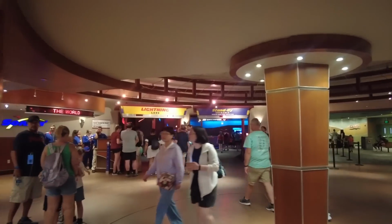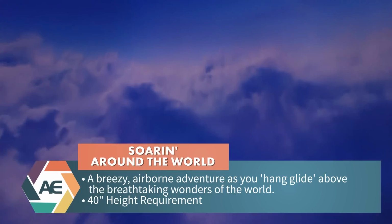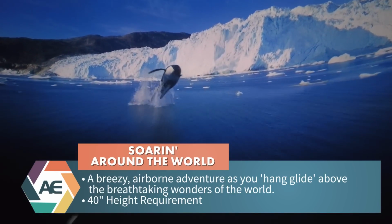So if you've never been on Soarin', Soarin' is a flight simulator that takes you around the world. And honestly, it's kind of an EPCOT classic in my opinion. It's not as popular as, say, Test Track, Frozen, or even Remy right now, but wait times can still get pretty high for this one.